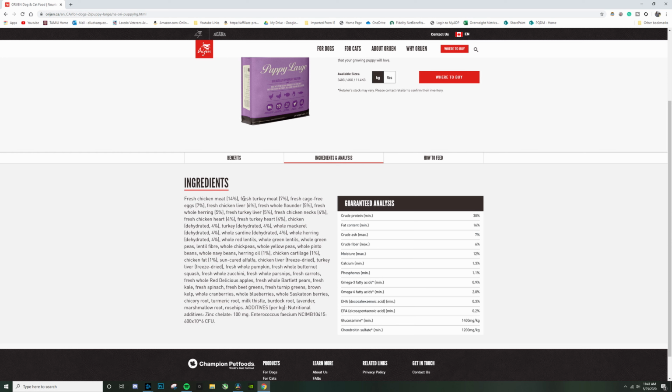That's an example, right? But in this case, we're looking at exactly what they're giving us, the percentage, and I absolutely love that because not every dog brand does that. So it's telling us right here that we have 14% chicken meat, 7% turkey meat, 7% eggs, 6% chicken liver, 5% flounder, 5% whole herring, 5% turkey liver, 4% chicken eggs, 4% chicken heart, 4% turkey heart, dehydrated chicken for 4%. And dude, look at this, it just keeps going, man, and I love that.